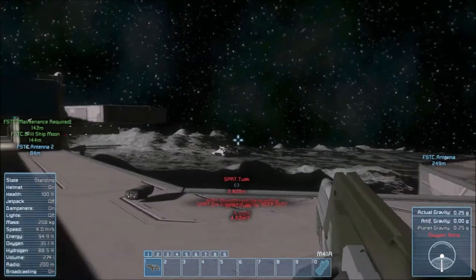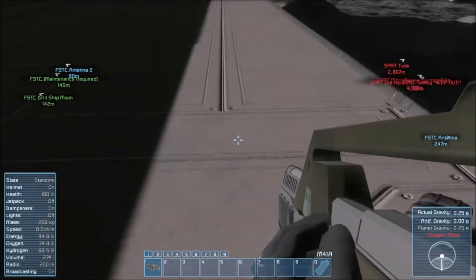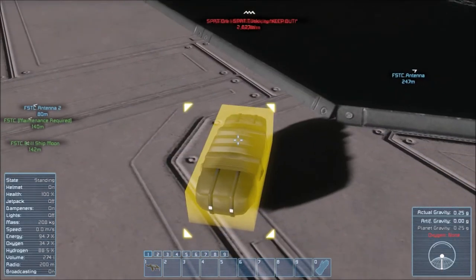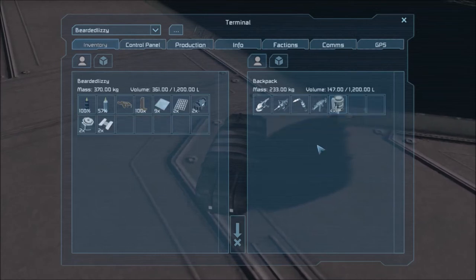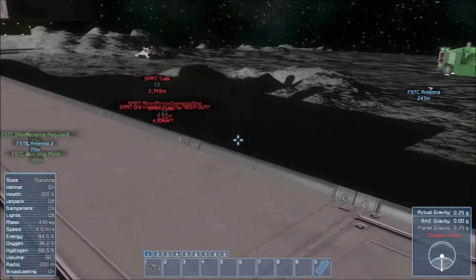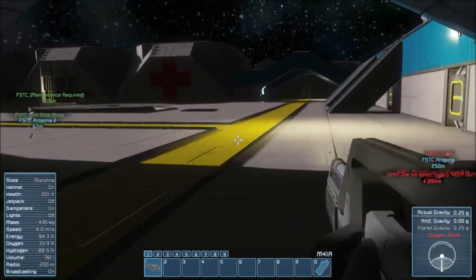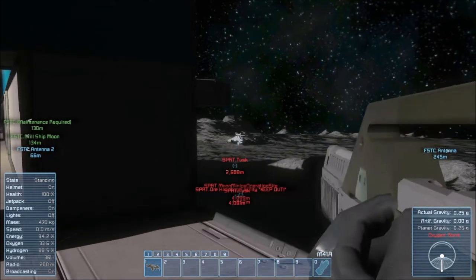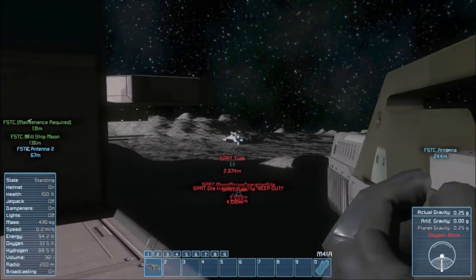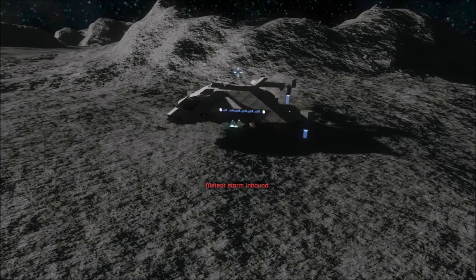I don't know who lived here before. Well, I think I just found their backpack. Oh god. Well, I hope they don't mind now. But that's not a good thing. And what's that? I don't know what that is. Meteor storm inbound.